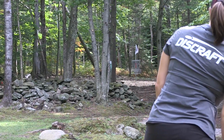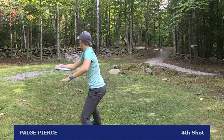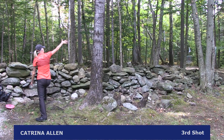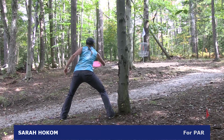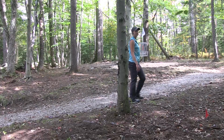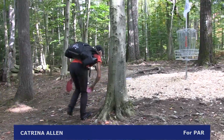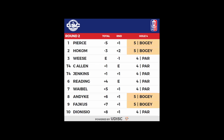Classic Valarie Jenkins splits the gap. She will have the easy par. Paige Pierce, fourth shot. She'll be carding a bogey on hole 4. Potentially losing a stroke if Sarah can hit that big putt. Let's see. Cage right. Catrina Allen does hit the par, gains a stroke on both Sarah and Paige, and we're moving on to hole 5. Back to you, Terry.